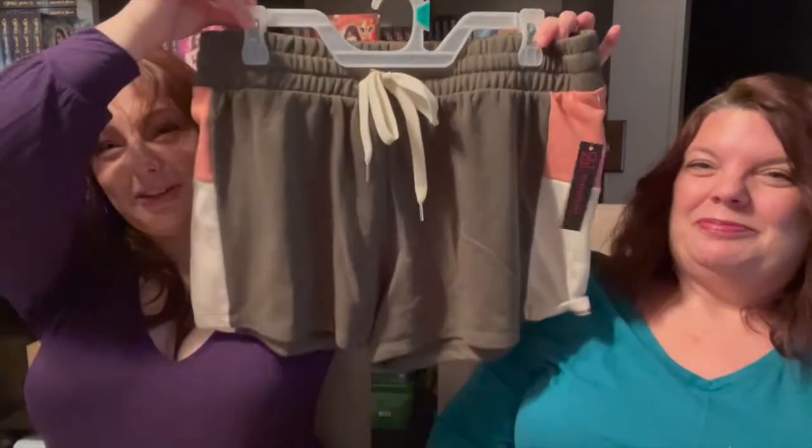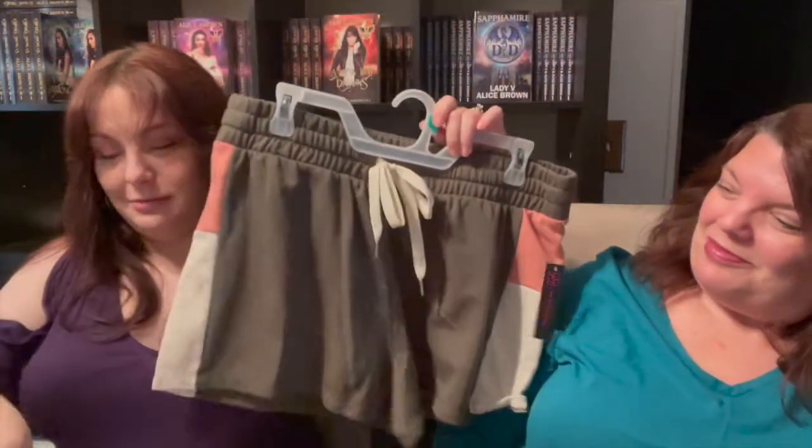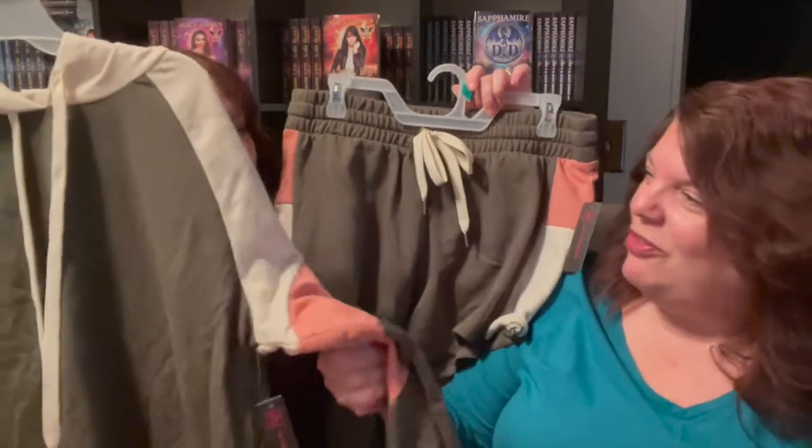And then they had shorts to match. Aren't those just so cute? Very, very soft, very comfy, just a nice lounge outfit. And just to give you a quick idea on the price, the shirt was $12.98 and the shorts were $7.98. So for a matching outfit for just over $20, that is a really good deal. And I cannot wait to wear this. It looks so comfy. So, that is it for our Walmart haul.